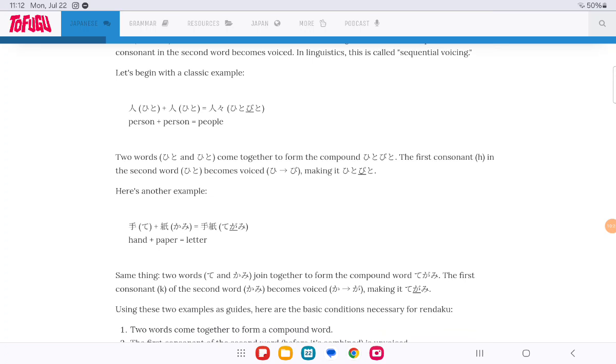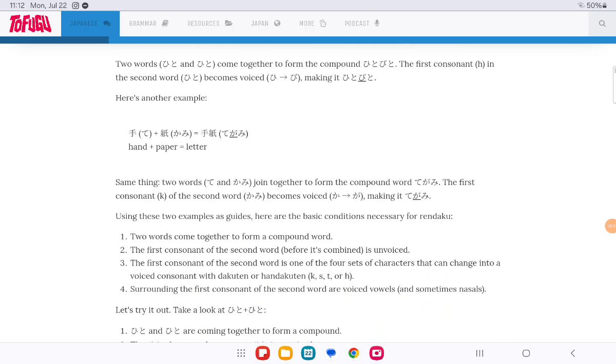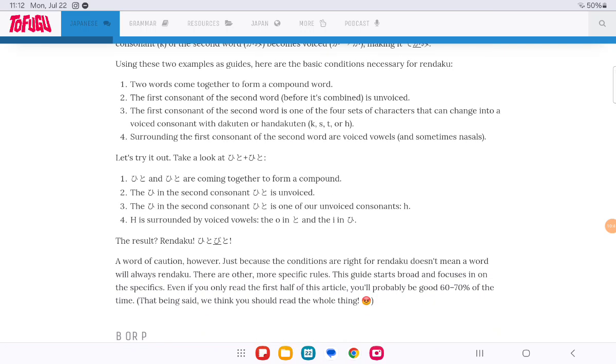Here's another example. Te plus kami becomes tegami. The k in kami becomes voiced. So here are the things that you need to have in order for this sequential voicing to happen. 1. Two words come together to form a compound word. 2. The first consonant of the second word before its combination is unvoiced. 3. The first consonant of the second word is specifically one of the 4 sets of consonants that can undergo this change, so it has to be from the K row, the S row, the T row, or the H row.